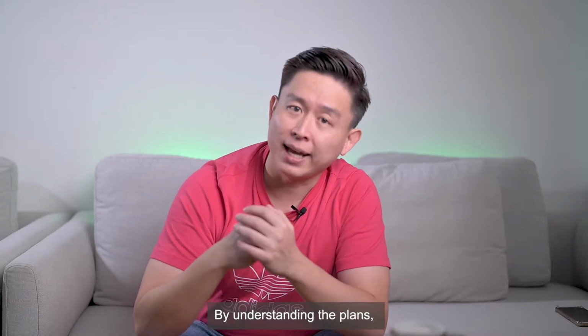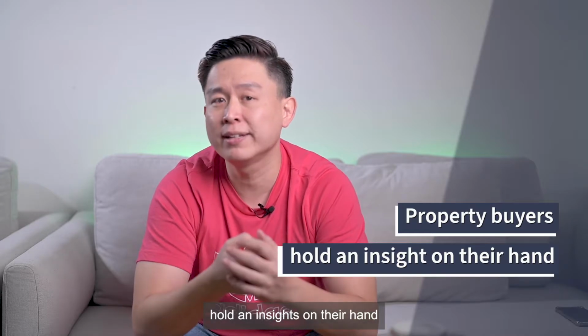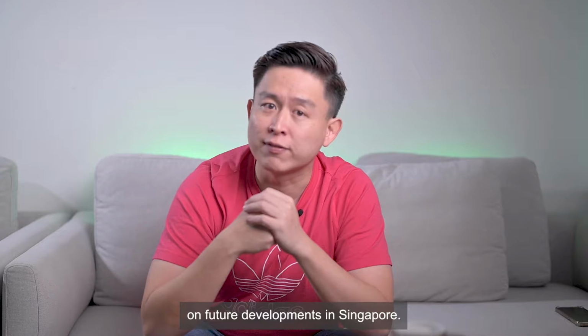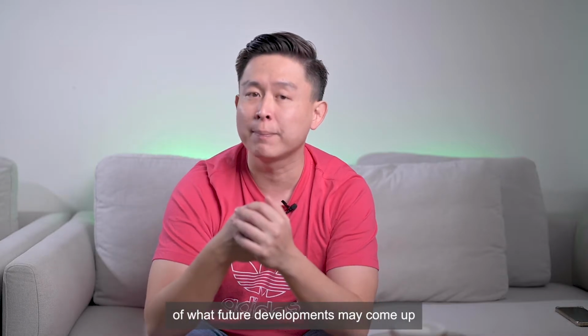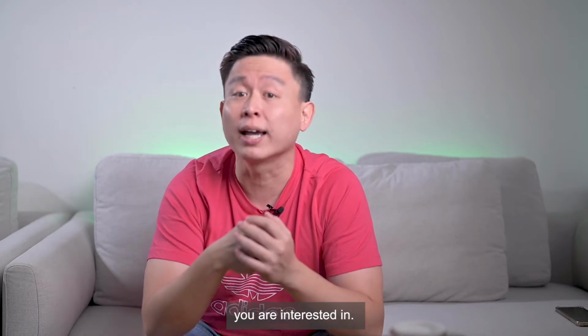By understanding the plans, property buyers hold an insight in their hands as they have first-hand information on future developments in Singapore. With this insight, you can get an idea of what future developments may come up and likely affect the value of a property you are interested in.